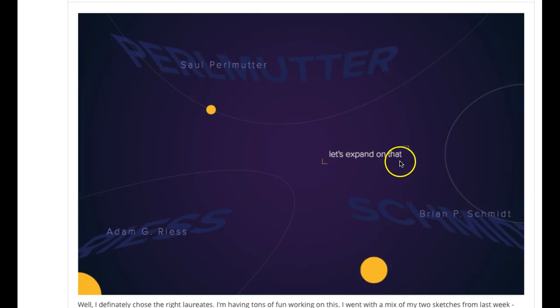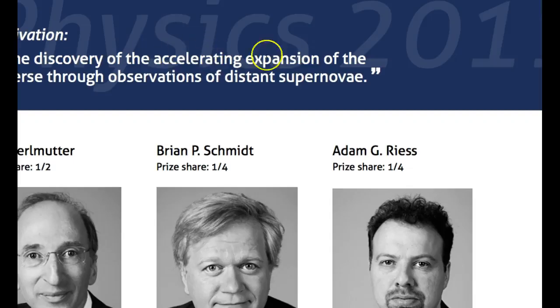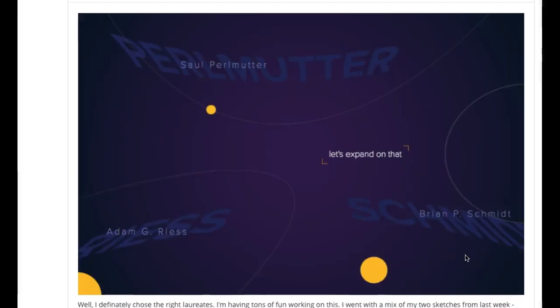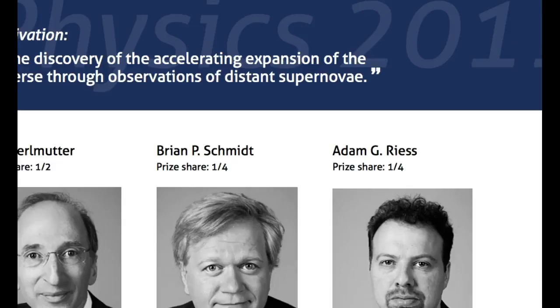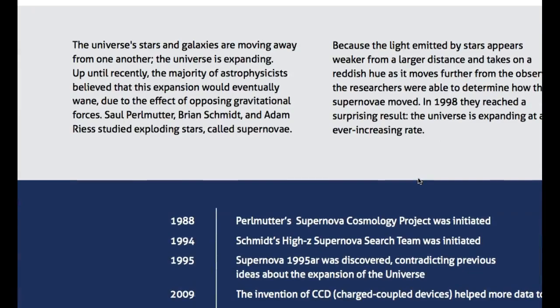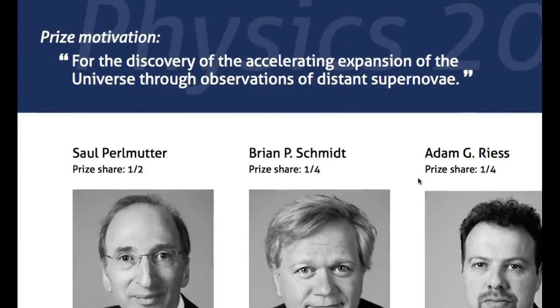Let's expand on that. I get what you're saying. You're talking about accelerating expand. I get it. I don't know if the viewer is going to get it. I think this is the toughest part of the front cover, trying to come up with a tagline or a byline or something, because it is physics. And I read through this a few times now, and there's not a whole lot we can take out of here.